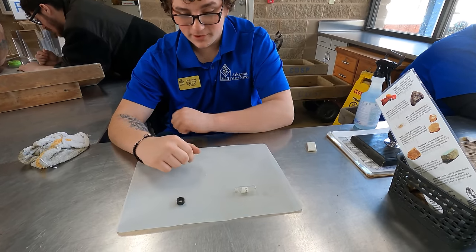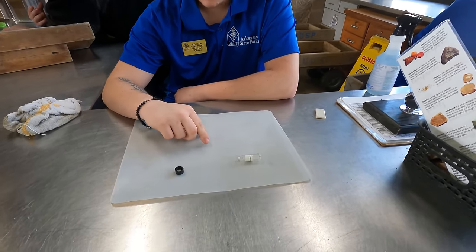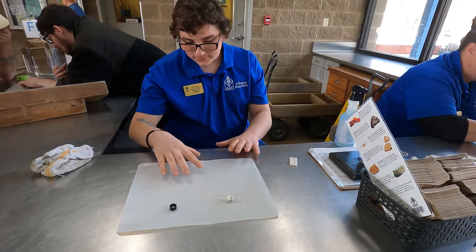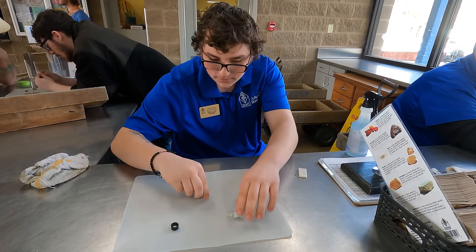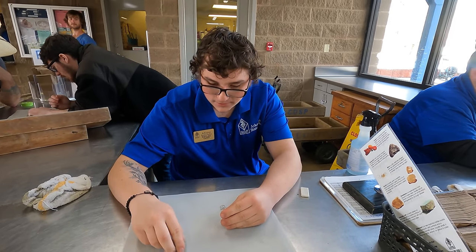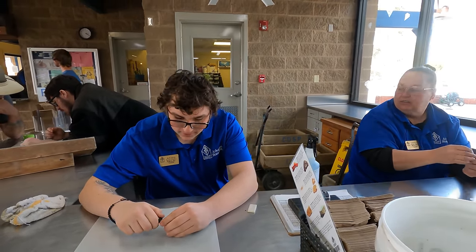All right, is it okay if I have this looked at? Have it looked at by someone. Oh, yeah, no, yeah. Please. You want to put it in that? Yeah. Put it back in the vial, please. Be careful. That thing's going to roll around. That's a little ball.